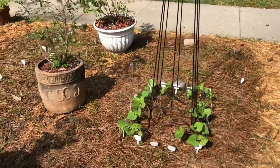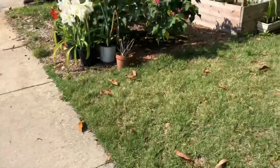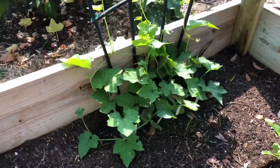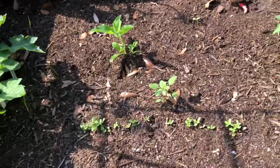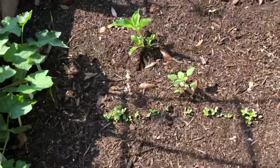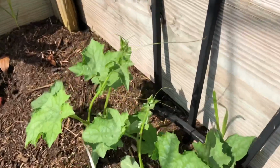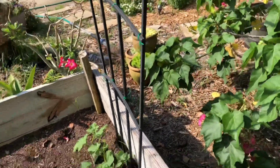Wanted to also show you the loofah, how they are sprouting up. They're actually starting to climb up the trellis now. And look at these. Look at how beautiful. Those just sprouted quick, and now they're starting to climb up this trellis. And I just threw some seeds in there, some zinnia seeds and sunflower seeds. I just kind of sprinkled them all in there. Of course, there's a weed over there. And then this side of the loofahs, these are sprouting up. And I'm just excited to get those going.